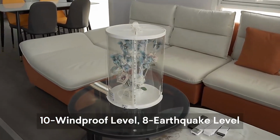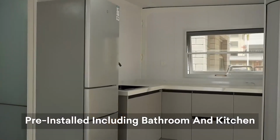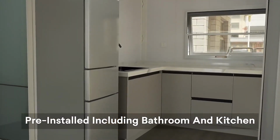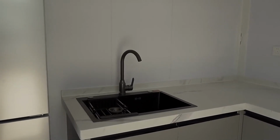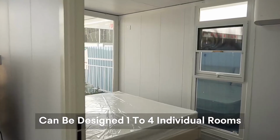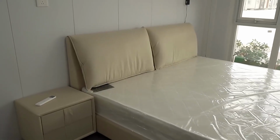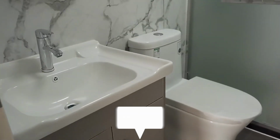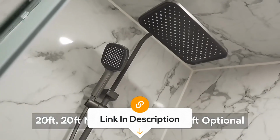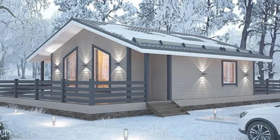The interior is top-notch, featuring high-quality finishes, smooth walls, durable flooring, and stylish fixtures that give it a modern, comfortable feel. Plus, it's easy to clean and maintain, ensuring long-term beauty and durability. And let's talk about natural light. The large window layout brings in plenty of sunlight, creating a bright, inviting atmosphere while cutting down on electricity use. More light, less energy, and a better living experience.